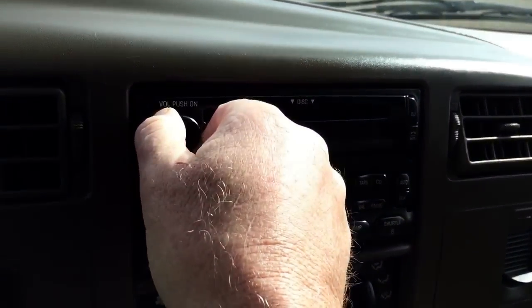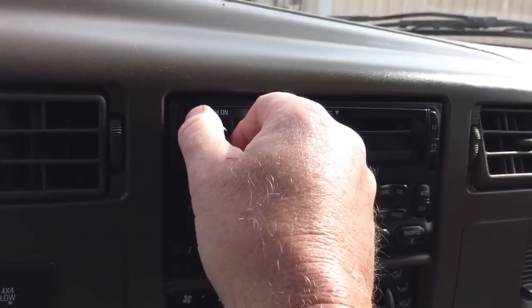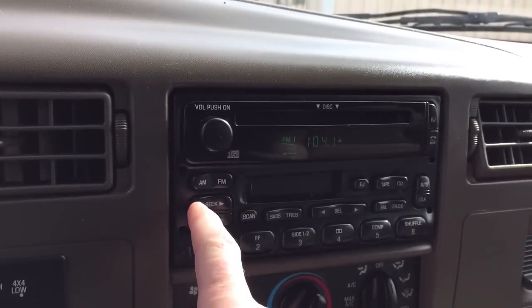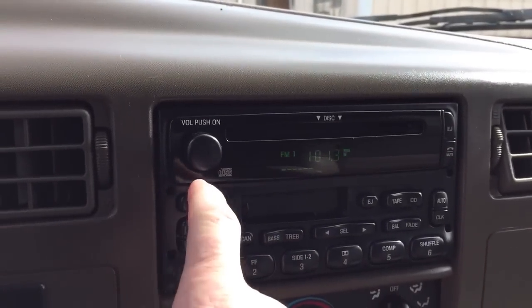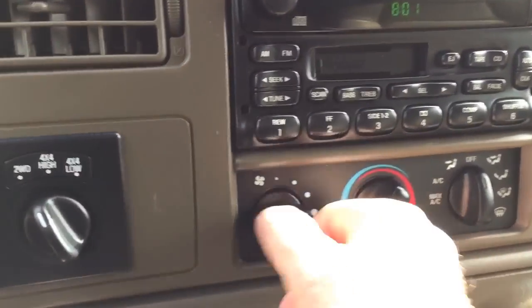Radio. If it's the best company on the planet, and it's going to double next year. There's your radio, CD player, old school cassette player.